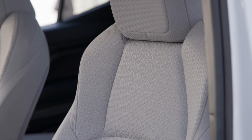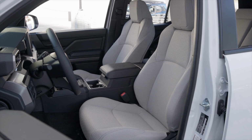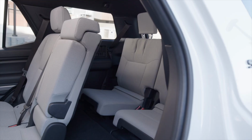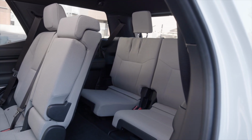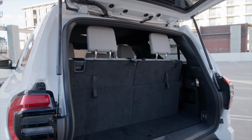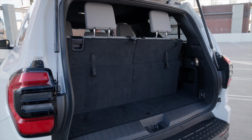Now I dig the comfy cloth seats of the base model. Other models swap in Softex or leather, which is swankier but no more comfortable. Now there's only one 3-row tester here, so while I haven't gotten a chance to fold myself into the way back, Toyota says it has carved out fractional increases, so I'm not expecting a big change. 3-row availability is again based on trim, and it is different between Canada and the US.